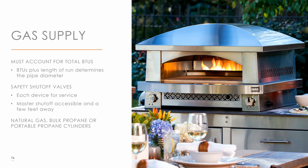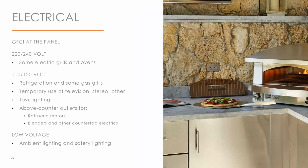Safety shutoff valves, we want to see them at each device for service. We also want a master shutoff that is accessible and a few feet away from any cooking appliance or anything that makes fire, for safety, so that the homeowner can shut it off in case of an emergency.